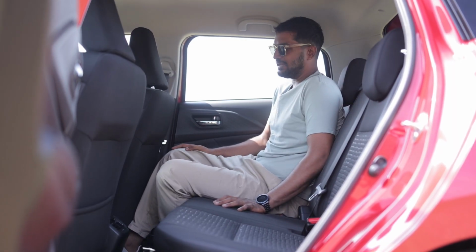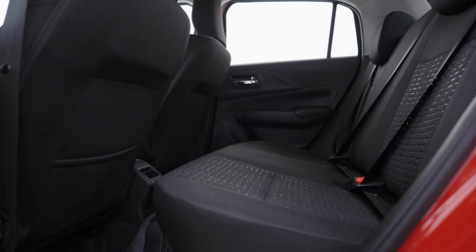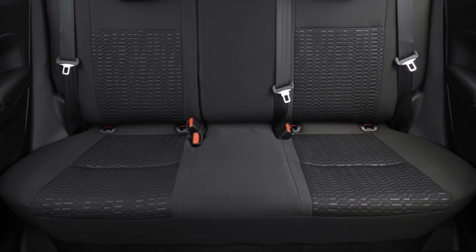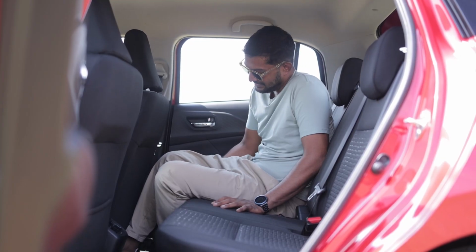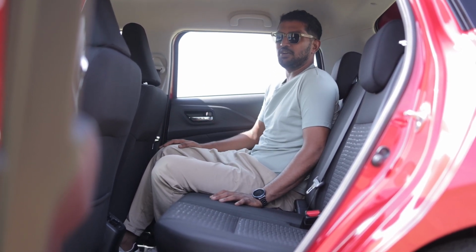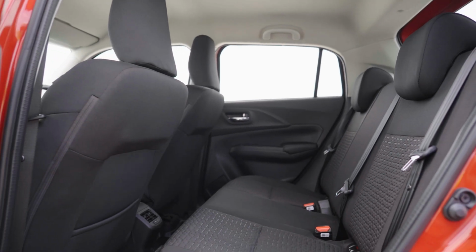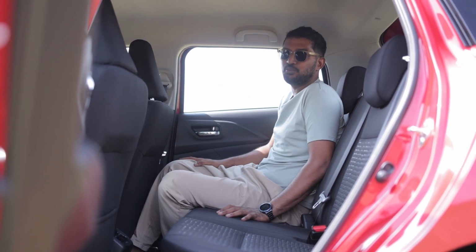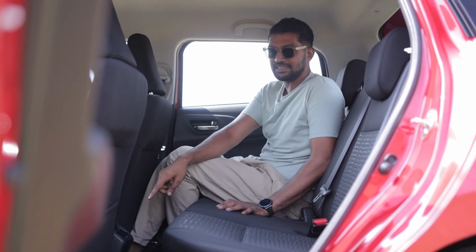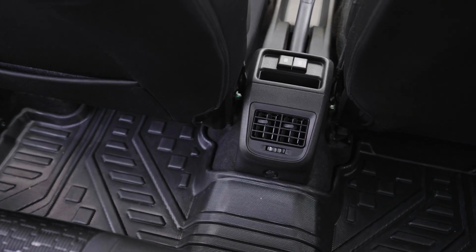Into the second row, and you are going to feel that the Swift does lack a little bit on space. The rear bench does lack a lot of squab and under thigh support. My thighs, as you can see, are almost half off the seat. Knee room is also going to be a little bit of a problem, and because of that sloping roof line, you're going to get a little bit of lack of headroom as well. But that said, the seats are pretty comfortable, and you do get this center AC vent and 2 fast charging ports at the back for you.